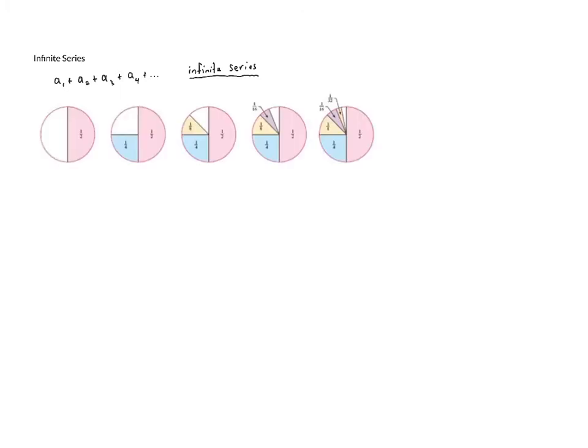Suppose that you have a birthday cake and you want to eat it in a very, very particular way. On the very first day, on your birthday, you decide you're going to eat half the cake. Then on the next day, you eat half of what remains, which in this case is a fourth of the total cake. Then the next day you eat half of what remains, which is 1/8 of the original cake, etc. And you keep eating half of what remains every day.